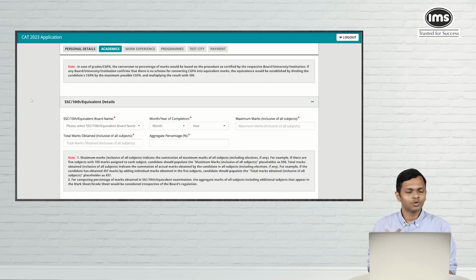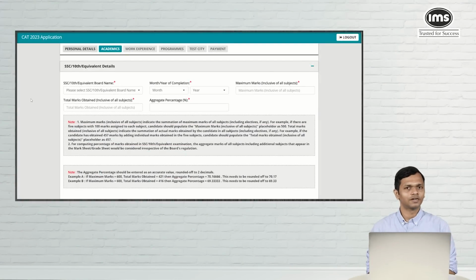But just in case a university has not given it, there is no such formula, then what you can do is take your obtained GPA divided by the maximum GPA possible and multiply that by 100 to get the percentage. Now let's start with 10th standard information. The first thing that you'll have to enter is whether it is SSC or 10th or equivalent, and you'll have to enter the board from which you have completed the degree.